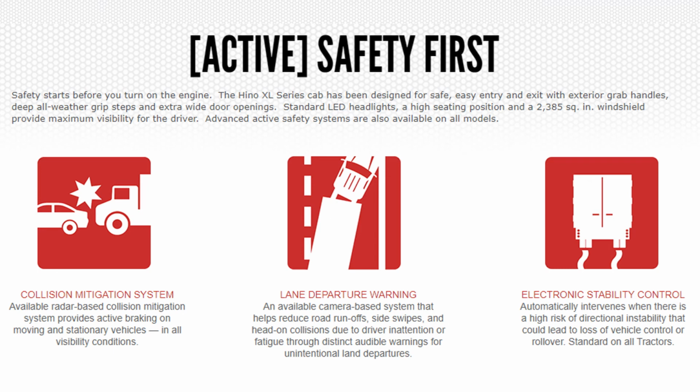Hino's safety options for both the L and XL series include forward collision mitigation, adaptive cruise control, lane departure warning, and electronic vehicle stability control. Note that electronic stability control and disc brakes are standard features on Hino XL series tractors.